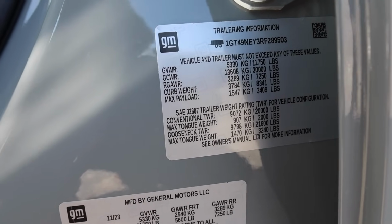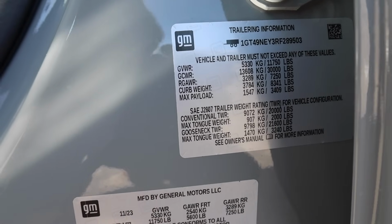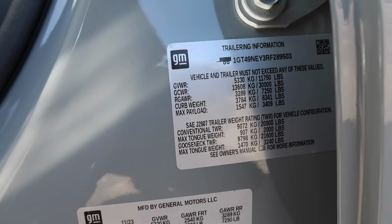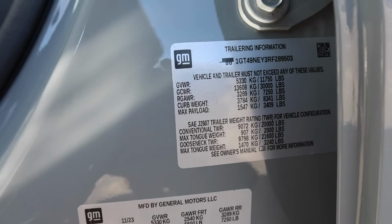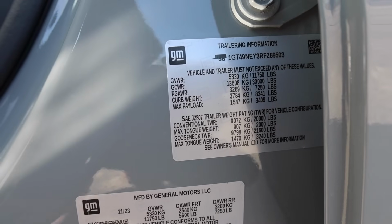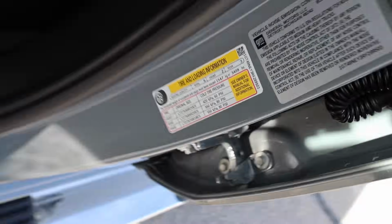Now you might be asking, why would I get this truck over the 1 ton? In a lot of cases, you want to get the lowest gross vehicle weight rating if you're towing commercially or doing hot shot. If you get a 1 ton, it would still be a 12,100 pound gross vehicle weight rating. So this still keeps you under the limit if you're trying to stay under that 26,000 pound gross combined weight rating for the state. Here's a yellow sticker, shows you the tire pressure. And that will pretty much end the video.